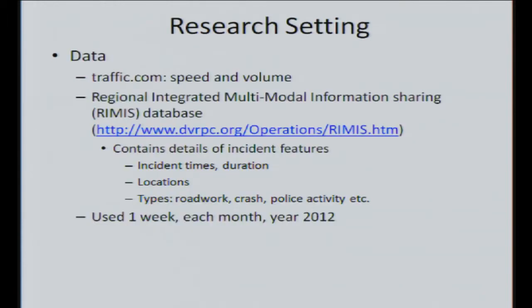Another thing is, where did you get the data? At that time when we started, we only had access to traffic.com. That's where we got the speed and the volume and everything. Another big data set that we were able to tie into our study was what we call RIMES, the Regional Integrated Multimodal Information Sharing Database that the DVRPC has.